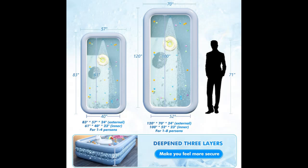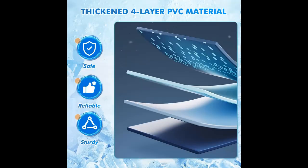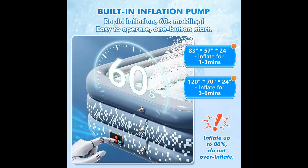Family size. Our blow-up pool comes in two sizes, catering to both small and large families. Choose from 83x57x24 inch for up to 4 people or 120x70x24 inch for up to 8 people. The raised and thickened three-layer protection ensures structural stability and endless water fun. Perfect as a gift for your loved ones.